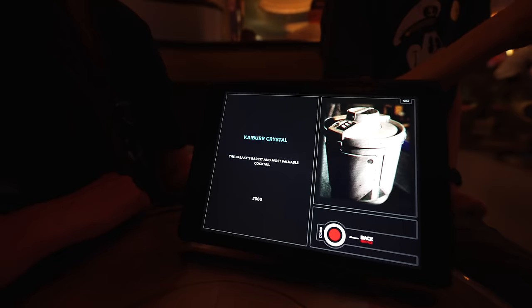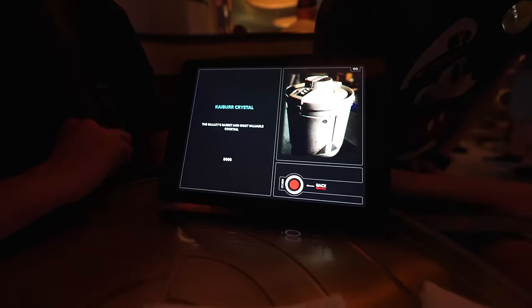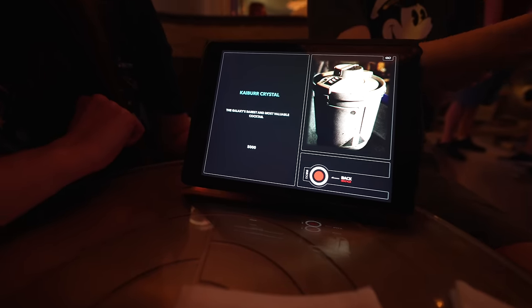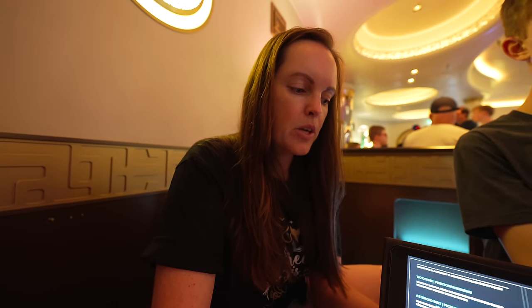Or you can go big time spender, the Kyber Crystal. Oh, Kyber, okay. So, geez. But this is the rarest of the rare now. Look at that money, 5,000 credits. Now, our understanding is this also buys you, something I read, or I might have seen it on a blog, that you get some kind of pass to go to Skywalker.